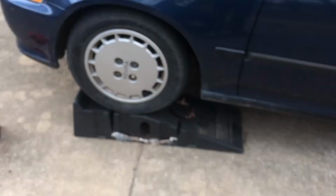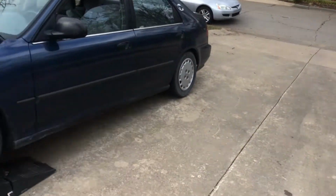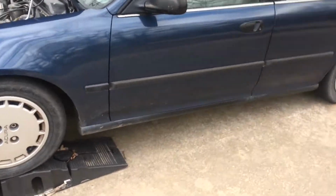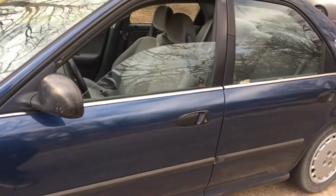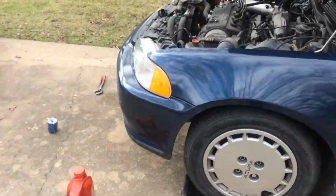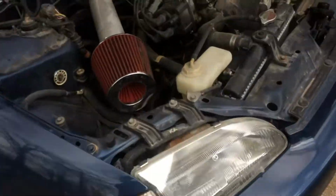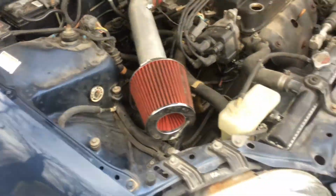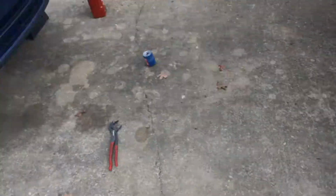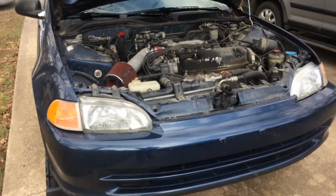I am using ramps. I don't recommend my method right here. I'm using ramps on a sloped driveway. So, not the best method, but it's working. If you do this, you definitely want to chalk the back wheels, which I don't have done, but I have the handbrake up and I have it in first. I don't think it's going anywhere, but there's always that risk. So I'm going to go ahead and get underneath it with a drain pan and break the drain bolt loose to get that oil draining.